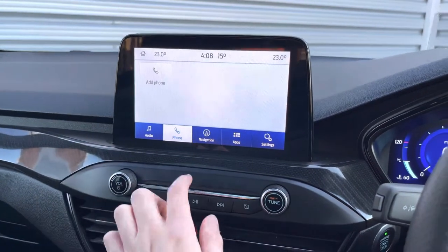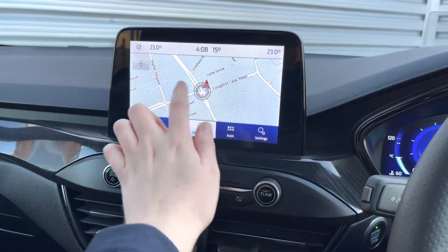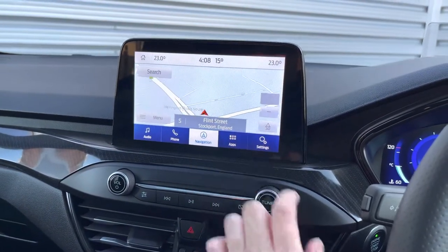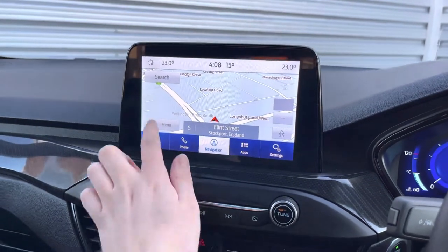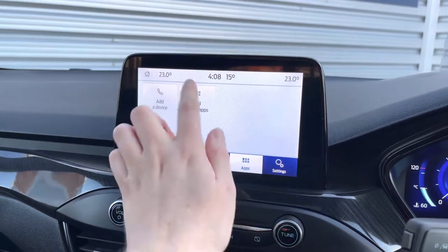With your Bluetooth, you can also safely make hands-free phone calls while you're on the go, so you can keep up to date with whoever you need to. And it also ensures you don't miss any important phone calls while you're driving. This Focus does come with navigation, so you can be sure you're never lost and can take this vehicle to all new destinations with ease. It's very nice, clear, easy to follow guidance.